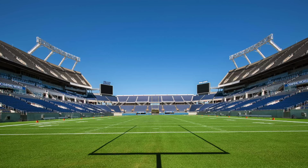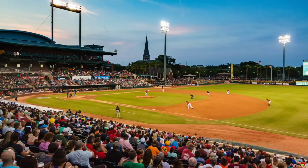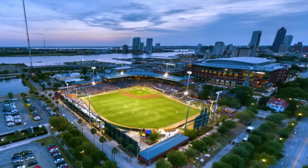And then there has been talk about Ben Hill Griffin Stadium for the Florida Gators as the other main option. Also, I will say, how about the Jacksonville Jumbo Shrimp? Yes, the minor league team. Could they turn a minor league stadium into an NFL stadium? Things are getting crazy right now with these temporary homes because the next thing we're going to be talking about, I surmise, is the Cleveland Browns playing at Progressive Field. It's not going to happen, but it would be hilarious if that happened.